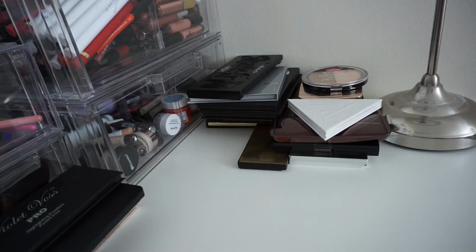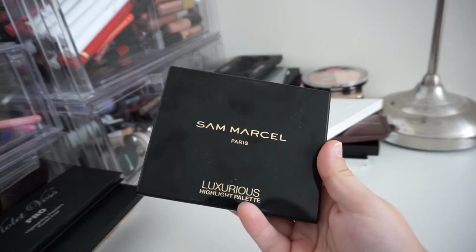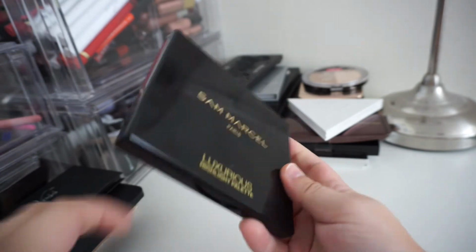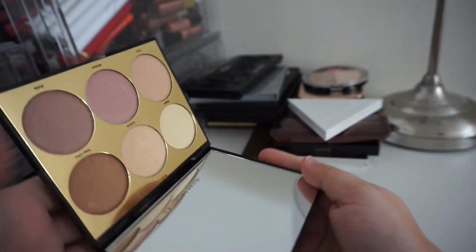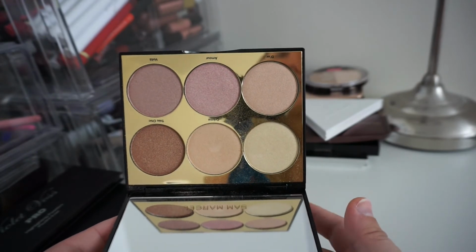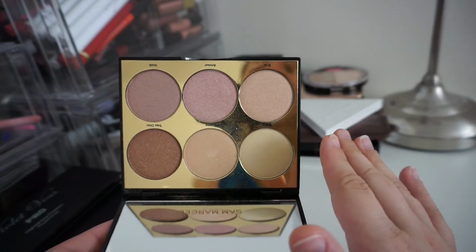This is brand new to my collection and I absolutely love it. This is an amazing palette. It's the Sam Marcel Luxurious Highlight Palette. This thing is only like 15 bucks or whatever, or 20 bucks. It's amazing. You need to go out and get it right now.